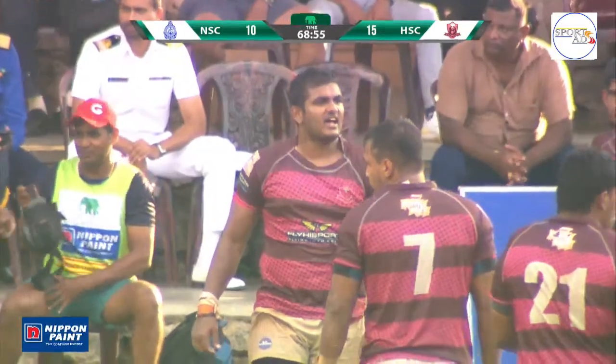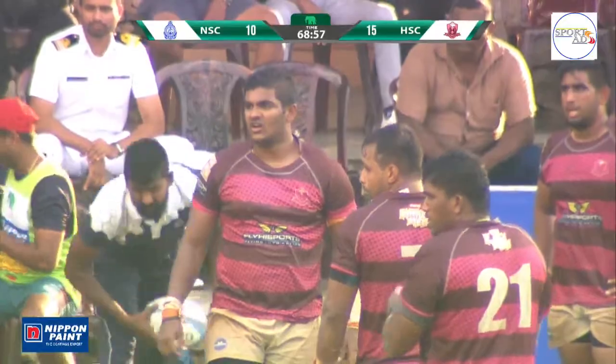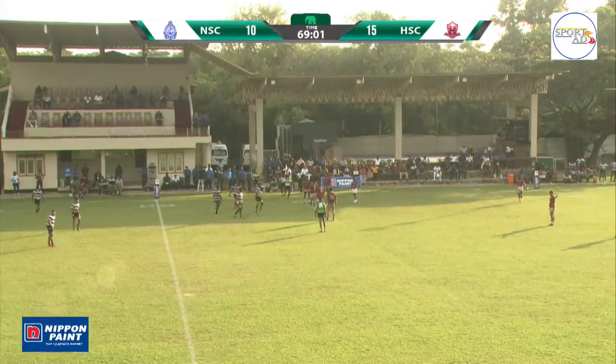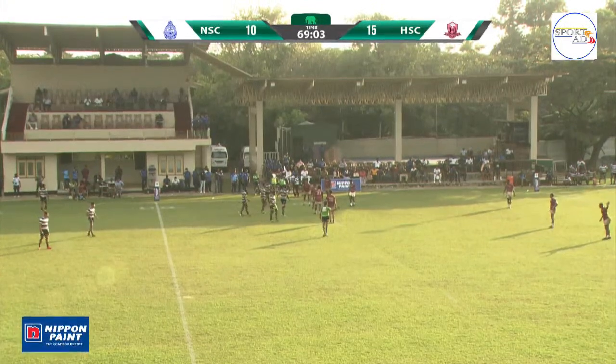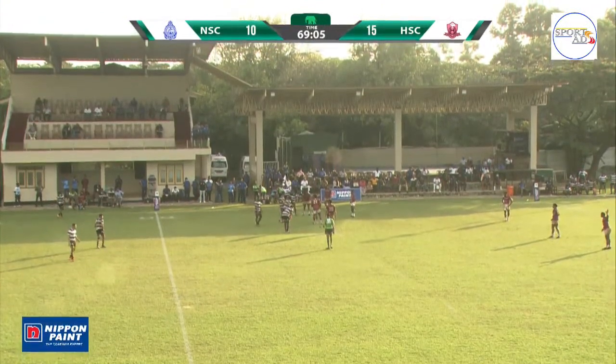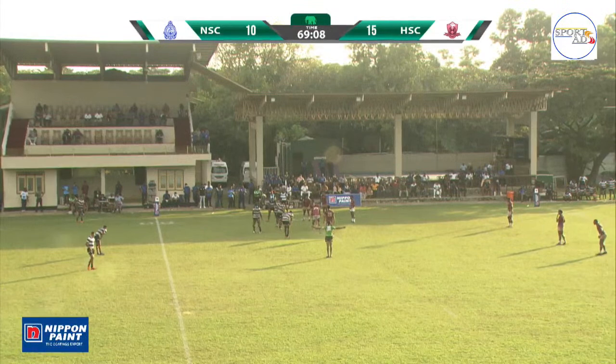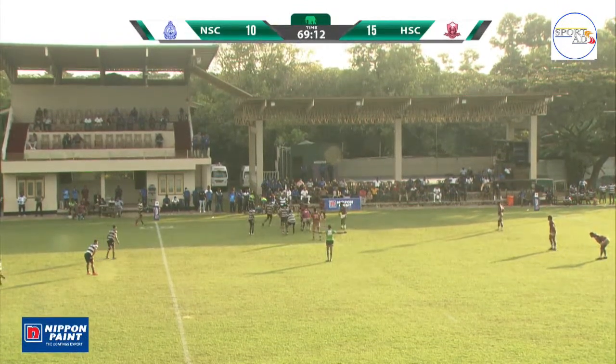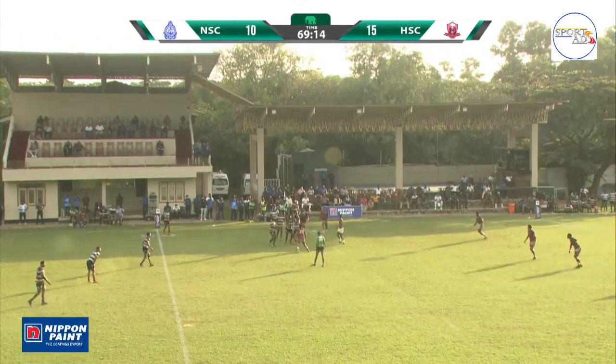Havelock's has not been having the position this half so far. It's been almost 20 minutes and Navy has been dominating this half. They came back just 5 points, 5 points away from Havelock's 15 points to 10. Still, the game is on.